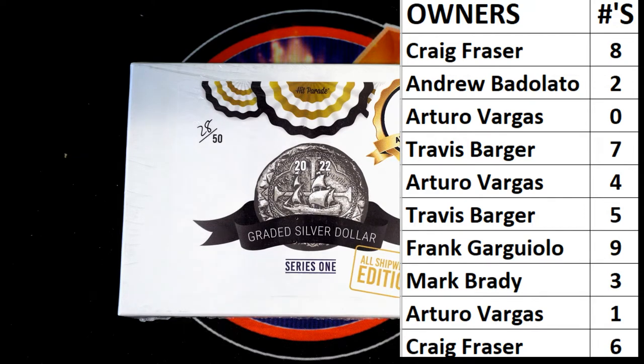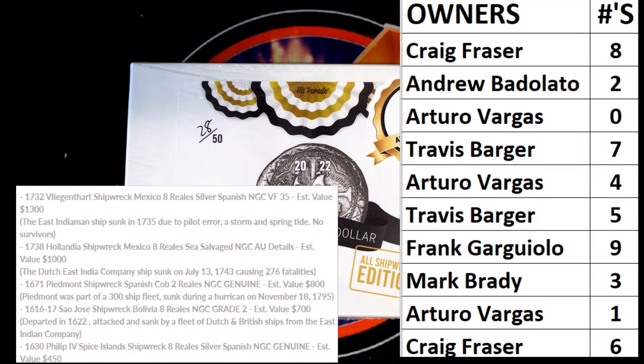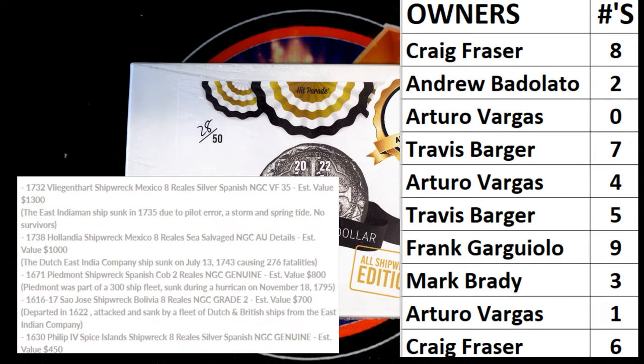All right, good luck, guys. Here we go. Some of the chasers we are looking for here, I'll put on the screen real quick because there are some huge chasers in this set. The 1732 Shipwreck Mexico 8 is the big one here. 1300 East Indian men ship sunk in 1735, the Real Sea salvaged. 1738 is 1,000. And you see here, Piedmont, Shipwreck, Spanish, 800. The San Jose, Bolivia, Reels, 700. So you got a lot of great stuff there.